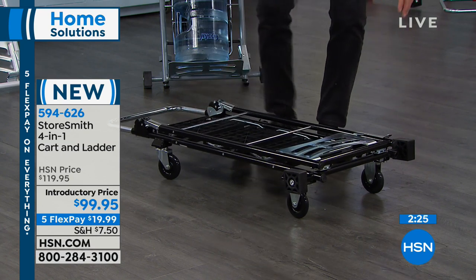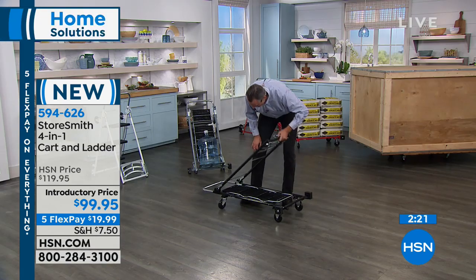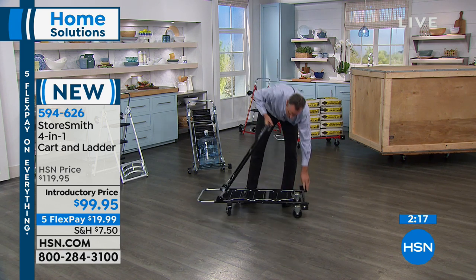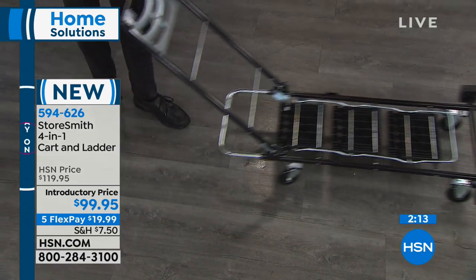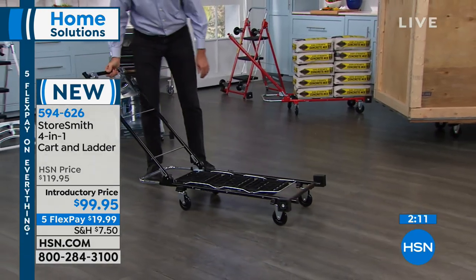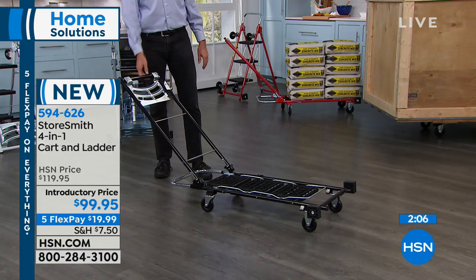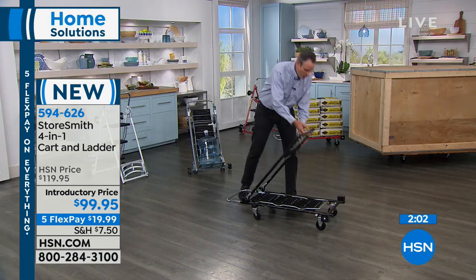Now, this is when you're picking up doors or you're moving the couches, things like this. Now you want to go ahead and turn it into a trolley. You give it a little bit of a tug. It's got that nice hinge on it. And then it turns into a trolley. Now you're putting mulch on here. You're putting cinder blocks on here. You're maybe putting rock salt on there. Not a problem. Now I close it back up.